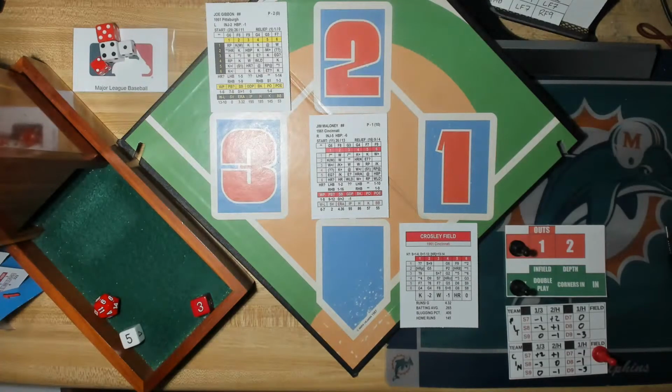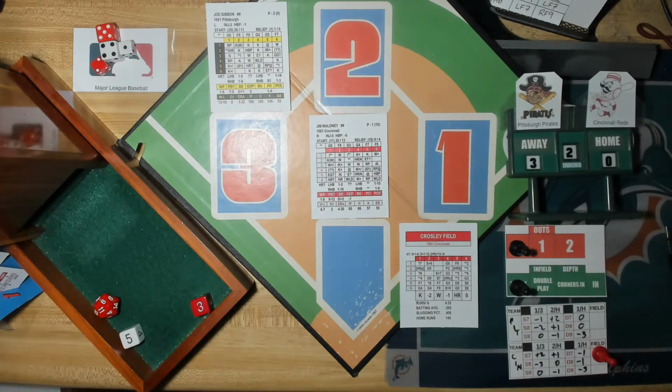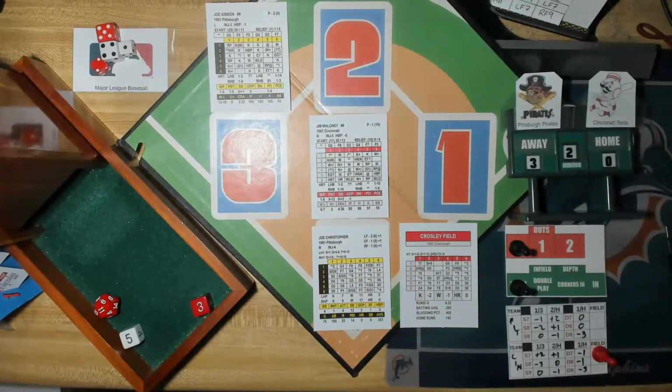Blasingame is terrible. He can't hit, has no arm, and they still hit him lead off. Well, I guess you got to talk to the manager at that time. I'm just following the batting order.